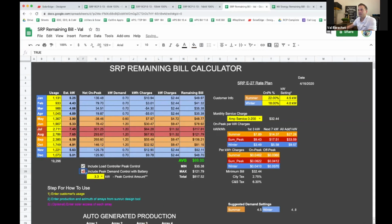And then obviously if you do add a battery, that's going to make a difference because it's really going to bring that demand down. But even if your demand's almost 0, you can see here most of them are under 1, a couple are a little bit over 1. You're still going to be paying kilowatt hour charges, not very much, anywhere from $2.44 to $11 a month. That's pretty negligible, but remember, since the credits don't roll over month to month, you don't get to take your production from March, April, May and roll it over into the summer. You're going to have to pay for the actual power in the summer. So that's why you still end up with a bill here of up to about $120, and that's with a battery and a load controller.